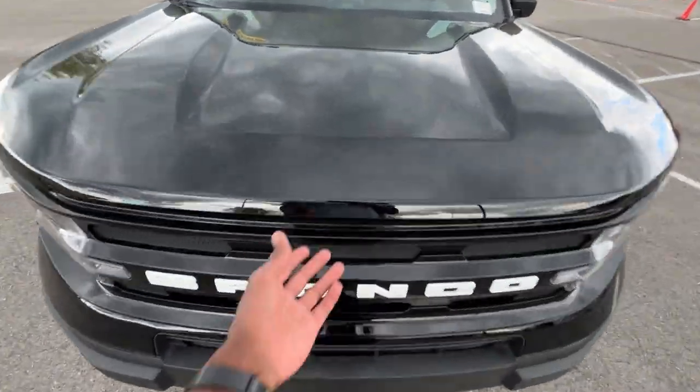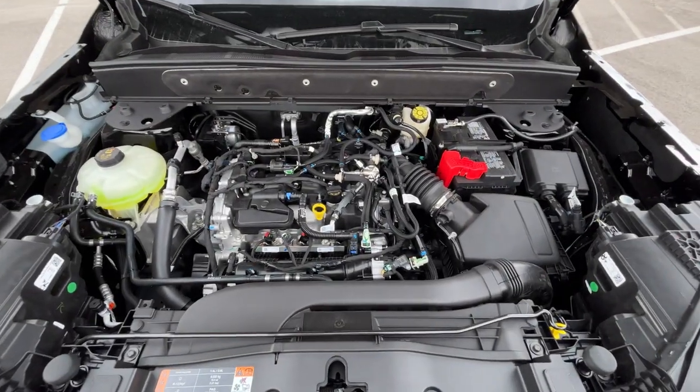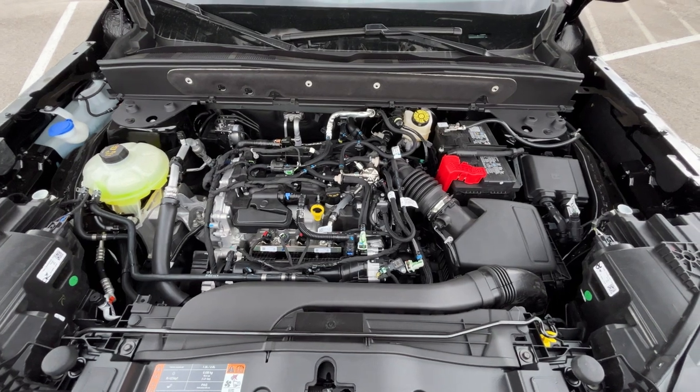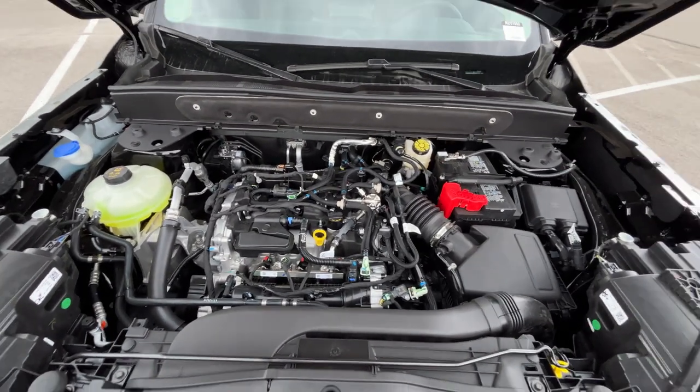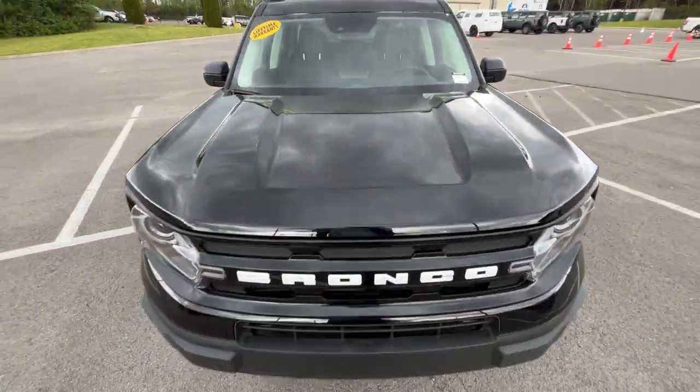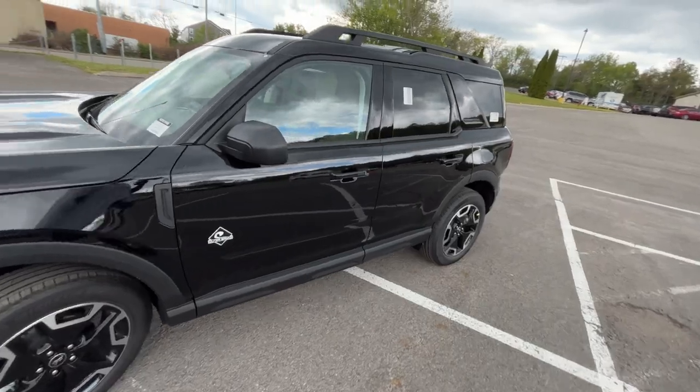Now coming around to the engine bay, there's that 1.5 liter three-cylinder turbocharged engine. And I always forget, with this hood, you just have to pull the latch twice instead of hitting it once and then having to hit a release at the front.